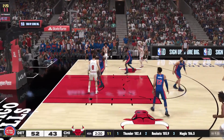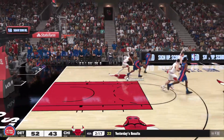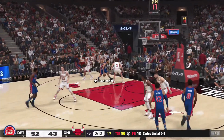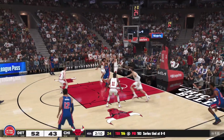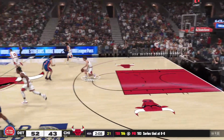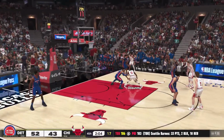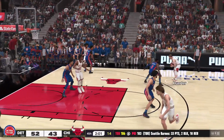Here's Vucevic. It's deflected. Well, I want to see more of this from Duran. Nice effort using his size to make an impact defensively. Cunningham's shot is off. And so it's Giddey with it. He brings it up for the Chicago Bulls. 9-point game.